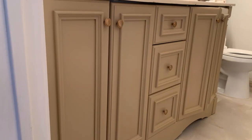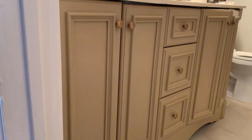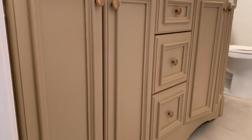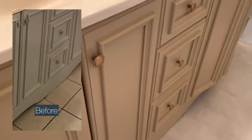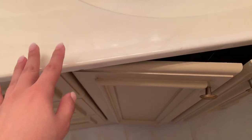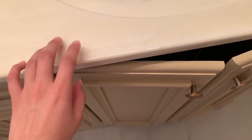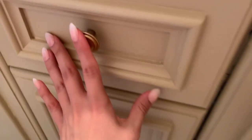This is a little update on the color of the vanity and how it turned out after I painted it. It looks so good. It matches really well with the countertops, which is why I originally wanted to keep the vanity, because it's almost like a really warm cream.